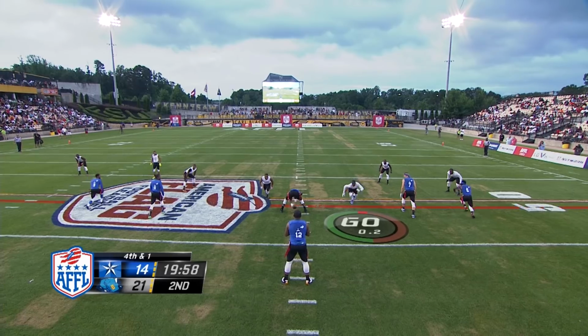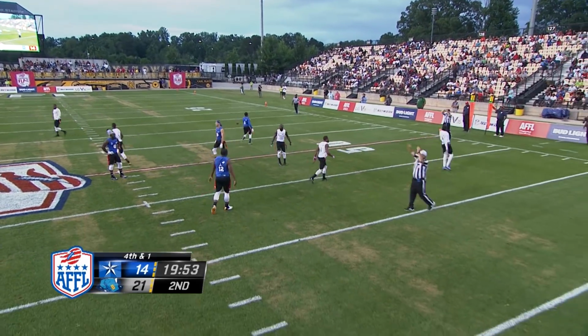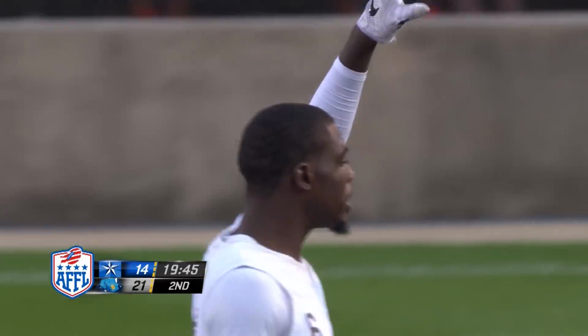Beautiful job. Blitz comes, gets it off, pass incomplete, tipped at the line, and a mistake by Primetime as a team, and Fighting Cancer gets their third stop of the ball game.